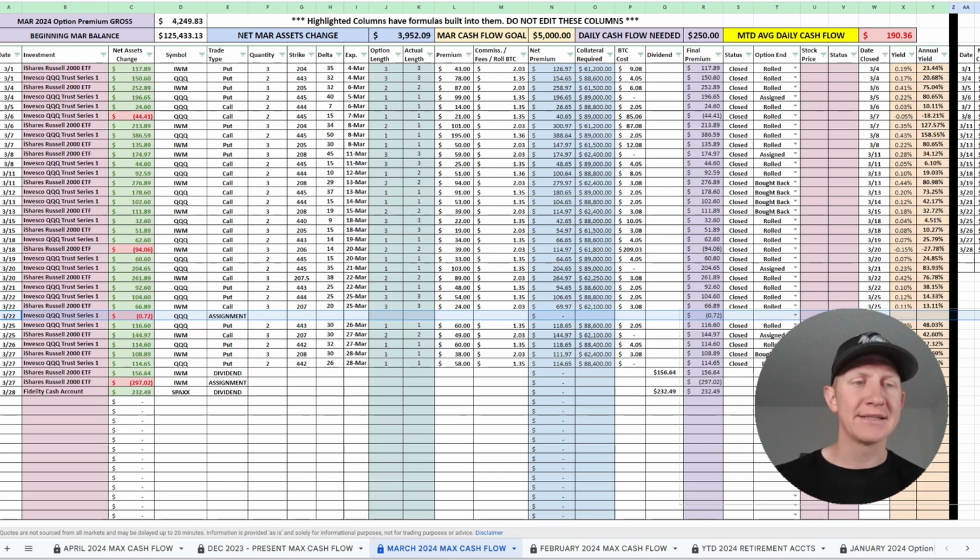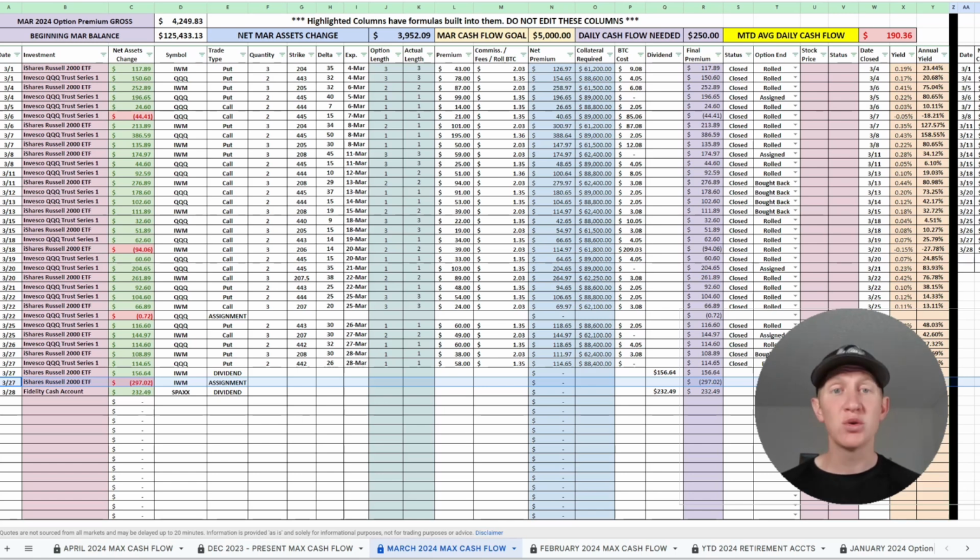And then we also had an assignment here for IWM on the 27th, where I actually lost $297. Essentially, I had 3 different contracts for IWM, and I was assigned 1 strike below my basis. So for example, if my strike was 200, my basis was 200. And then I got assigned at 199 because I had initially dropped the strike price to get a little bit more premium. That loss was $100, but multiplied by 3 contracts is 300.